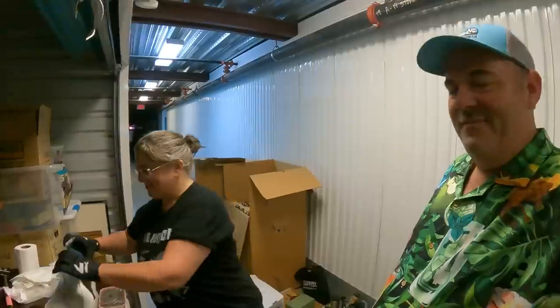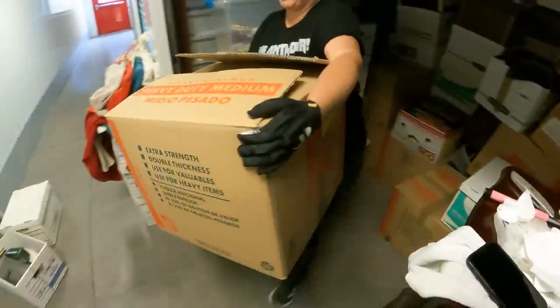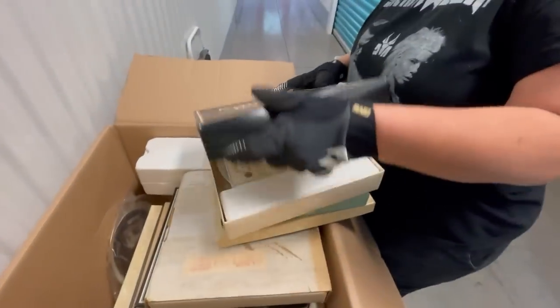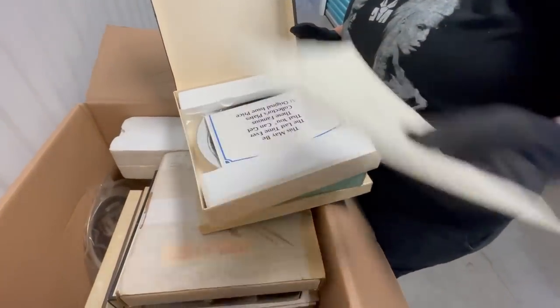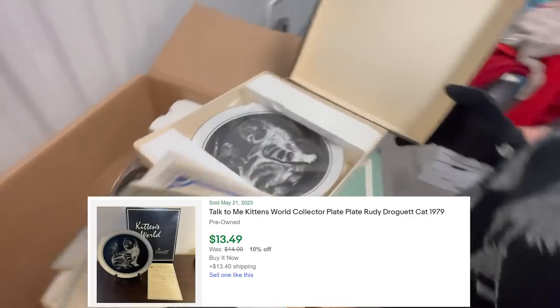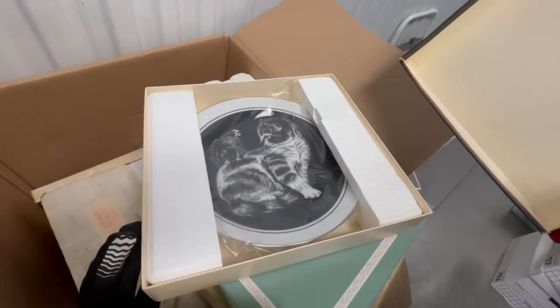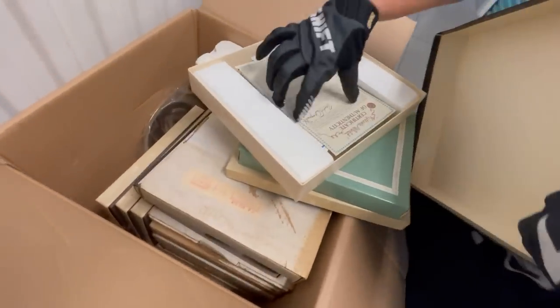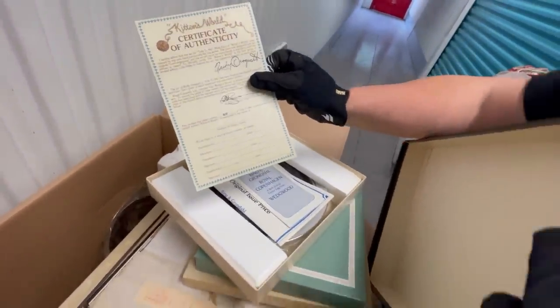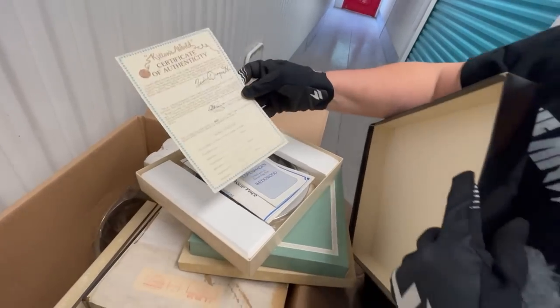Well, let's see what else we can find. Let's get digging. This is so much fun having someone here to go through this with. About this thing here. It's heavy. All right, Kittens World. Oh, this one might be a keeper. I'm not really a plate keeper, but this one is kind of cute. It's like a parrot and a cat. It's got a certificate of authenticity from Kittens World.